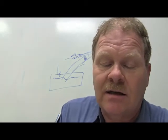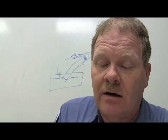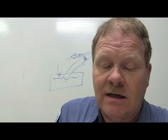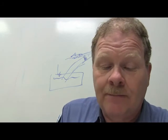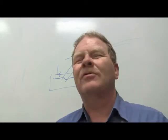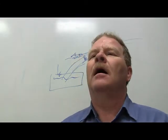Technician A says the Helmholtz resonator is used to speed up incoming air into the intake manifold. Technician B says the Helmholtz resonator is used to quieten intake noise. Who's right about that? Me. What is a Helmholtz resonator? It's a tube above your intake.